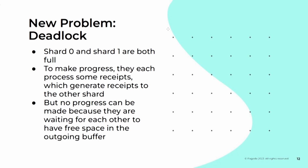Okay, that sounds very nice, but we actually have another problem, which is deadlocking. Let's consider the following case. Let's say there is a system with only 2 shards, shard 0 and shard 1, and they're both full. And in order to make progress, let's say there's only 1 contract on each shard, and what the contract does is essentially call the other contract. So the contract on shard 0 calls shard 1, and the contract on shard 1 calls shard 0. To make progress, they each need to process some receipt, but every single receipt they process will generate a new receipt to the other shard. But now there's a problem, because when they're both full, you cannot actually make progress, because each of them is waiting for the other shard to free up some capacity so that you can process a receipt and generate a new receipt that goes to that shard.